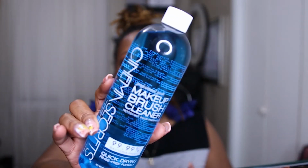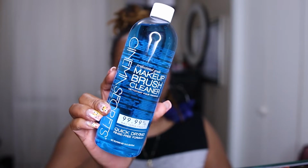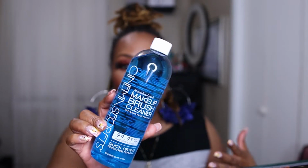Next, I picked up two of the Cinema Secrets makeup brush cleaner. This is by far the best brush cleaner ever. This is for spot cleaning. It's dope for that. You don't want to use this to deep clean your brushes. This is specifically for makeup artists who are doing a lot of clients. You got a wedding and you need to spot clean a brush because you need that brush right then. Although you should have enough brushes, this cuts down on cleaning time. But this is not to take the place of a deep clean.